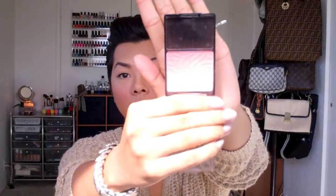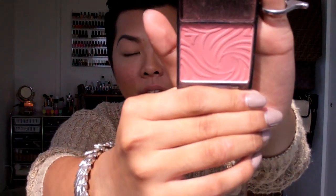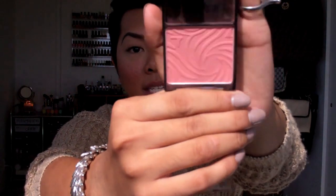In terms of other cheek products, I've been really loving the Wet n Wild Color Icon blushes. So I have these two here. This one is in Mellow Wine, and this one is in Heather Silk. Mellow Wine is sort of like a pale peachy pink. It has a tiny bit of shimmer to it, but just a very subtle shimmer. It's really pretty, a very natural flush to the cheeks.